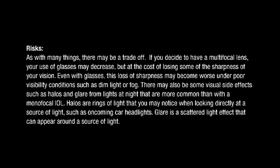As with many things, there may be a trade-off. If you decide to have a multifocal lens, your use of glasses may decrease, but at the cost of losing some of the sharpness of your vision. Even with glasses, this loss of sharpness may become worse under poor visibility conditions, such as dim light or fog. There may also be some visual side effects, such as halos and glare from lights at night, that are more common than with a monofocal IOL. Halos are rings of light that you may notice when looking directly at a source of light, such as oncoming car headlights. Glare is a scattered light effect that can appear around a source of light.